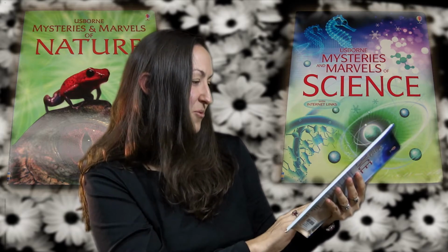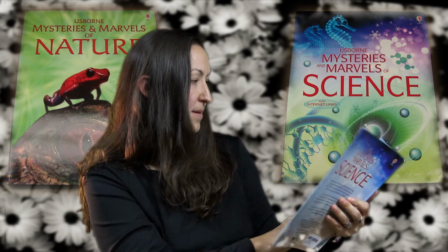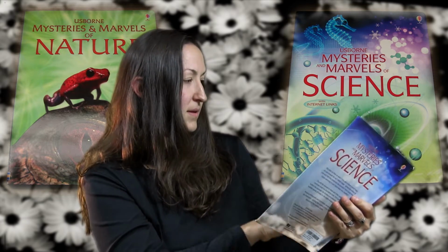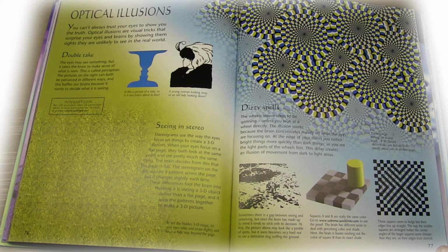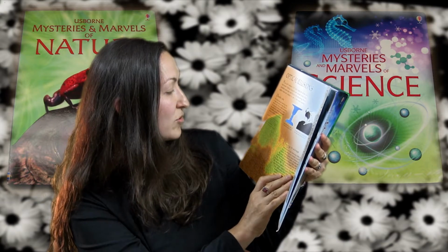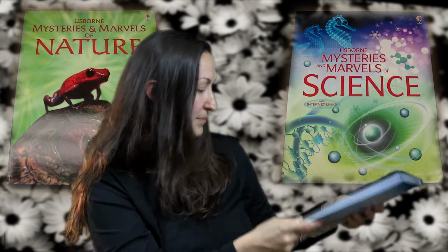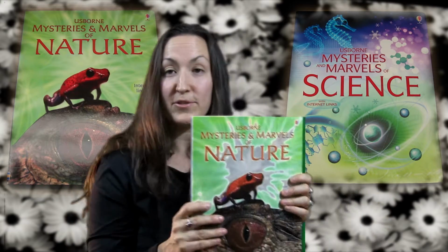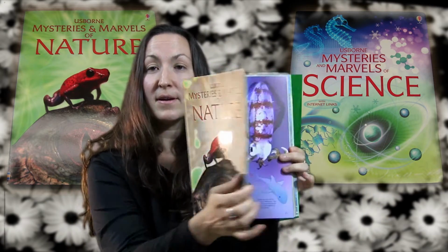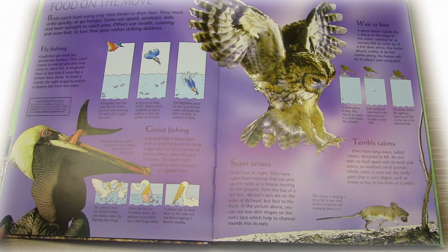So let's see, I'll find you one more beautiful page in this book, talking about optical illusions, how they work in our brains and how we see them. This says, go to a website where you can see more optical illusions and discover how they work. Marvels and Mysteries in Nature is very similar. I won't read it to you, I'll just show you some of the amazing pictures in it.